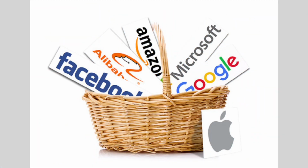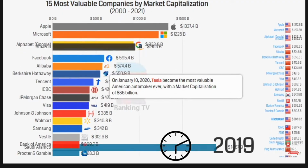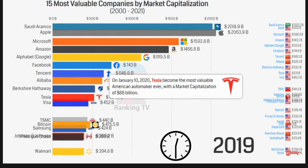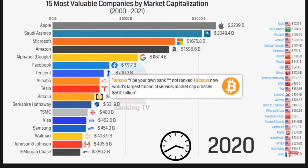For those that don't know what an ETF is, an ETF is basically a basket of stocks that mirrors a specific index, whether that's the S&P 500, Standard & Poor's 500, which is effectively the 500 most valuable companies trading on the US stock market. So companies like Apple, companies like Facebook, companies like Microsoft. And basically these baskets of stocks can be bought and sold on the stock market as an ETF.